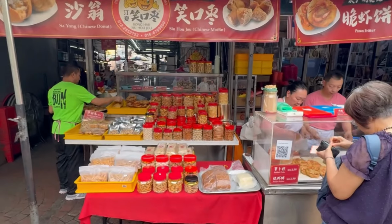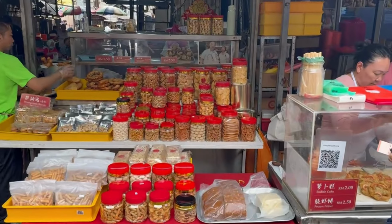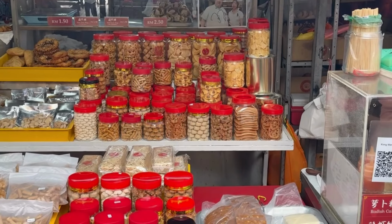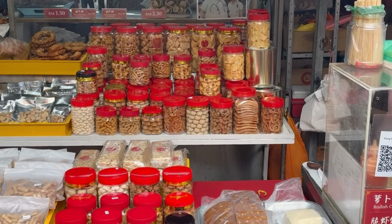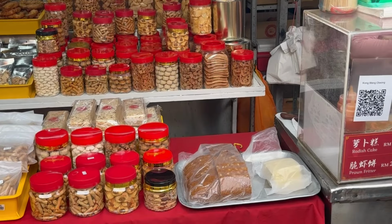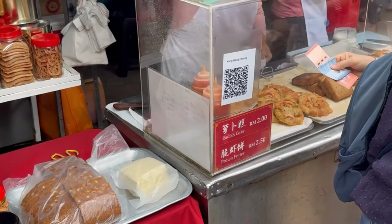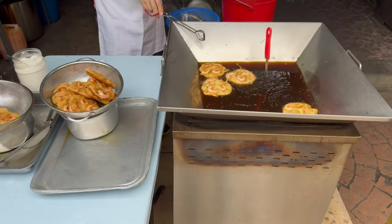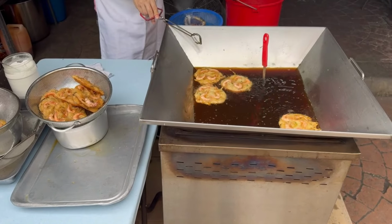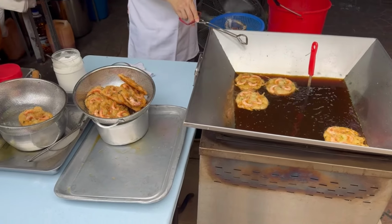Now Lunar New Year or Chinese New Year was just around the corner during my visit here, which explains these unique containers with red cover filled with New Year's delight like pineapple tarts, my favorite, crispy egg crepes, and different kinds of cookies. Now this vendor also makes fresh batches of shrimp fritters that are popular in this region, including Indonesia and Thailand as well.